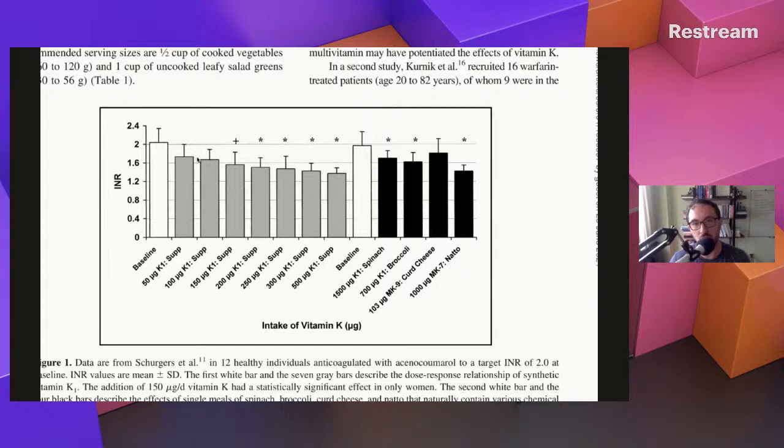And it just looks like you have this sort of linear drift down of the INR, where it reaches its lowest point with 500 micrograms. It also sort of looks like if this study was larger and you could achieve statistical significance with everything, you're probably getting the bulk of the effect in going from 0 to 50 micrograms, really. And then you get a much smaller incremental increase with each dose as you go down this way.